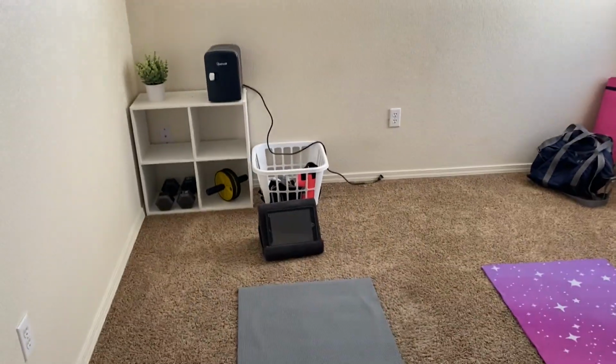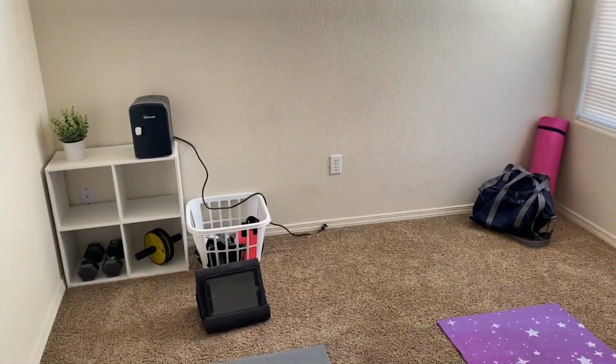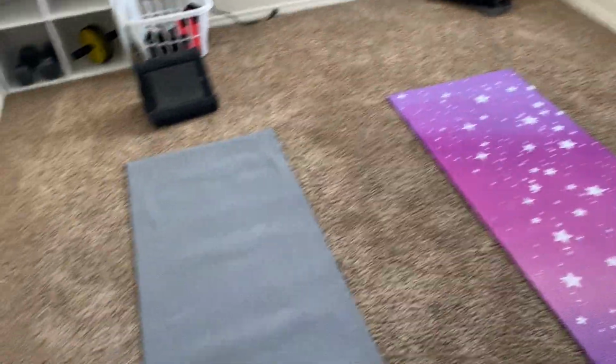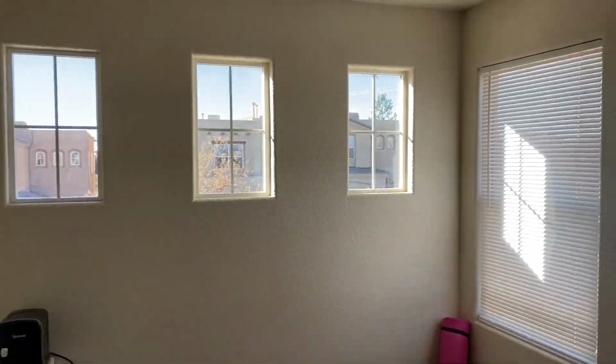I got the iPad right there. We got more tools and stuff like that. We need to eventually have more storage stuff, so we can just have a basket and put the bag, like, we ready to go. We ready to rock and roll. We're ready to knock this workout out. And then the view outside is beautiful.